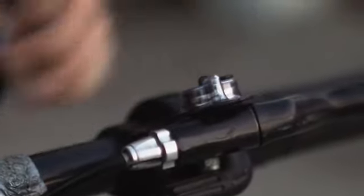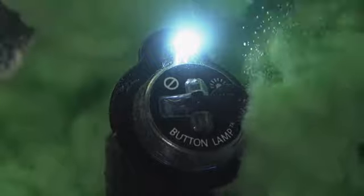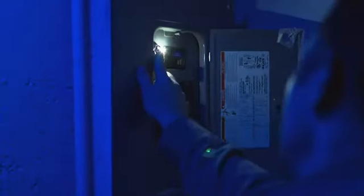But don't let the size fool you. Its powerful LED technology emits 13 lumens of light in a single switch. Waterproof up to a meter, with 17 hours of battery life, the button lamp provides lighting wherever you are, whenever you need it. Illuminate your excursions, brighten the dark closet.